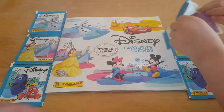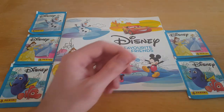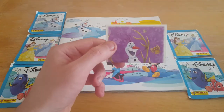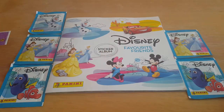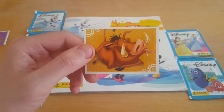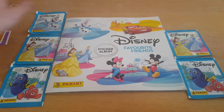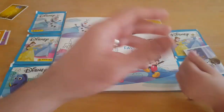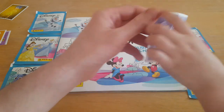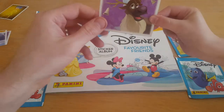I want to show you. So, first sticker we have, is it Olaf? And that might be a swap. It's not. Next one is Pumba. This is a swap. Yeah, that's definitely a swap. Oh, another one where Olaf is on top of Sven. Definitely haven't got that one. And a match. Oh, yeah.